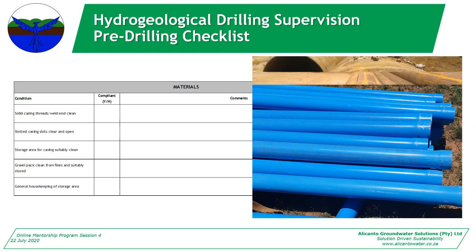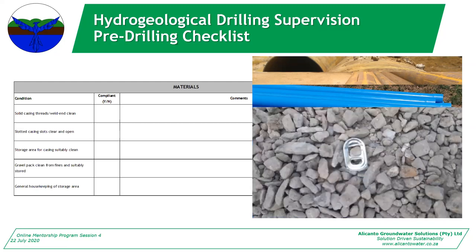The storage area must be clean for your casing just to avoid mud accumulating again. Gravel pack, you want it to be clear from fines. So you see here, they brought this gravel pack for me. I've got a tin tab for a scale there. The size of the gravel was fine, but you had this sort of clayey, almost like cement in it. If we put that down the hole, it would form like a cement and bridge the slots. So we couldn't use that. The driller had to go back and sieve all of that manually by hand. But if you don't check these things, you chuck it down the borehole and then you wonder why your pumps are burning out. So always be sure that you check that.